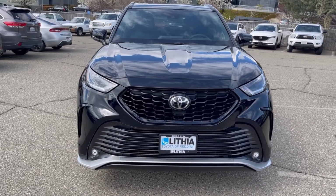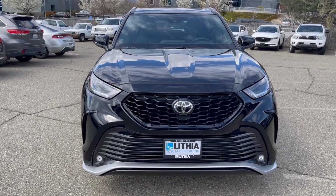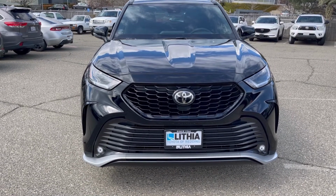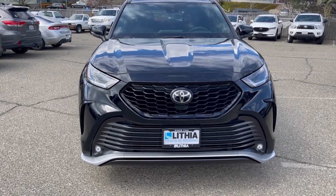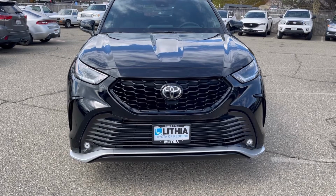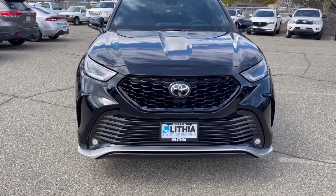Starting here in 2021, Toyota brought back a very popular trim package for the second year of this generation of Toyota Highlander. Before 2020, the 2019, and a few years before that, we had an XSE version of the vehicle, which is the luxury sports edition of this vehicle, and it typically had quite a bit of difference in looks. Not so much anymore, but I'm going to go over the quirks and features and different things that you see on this vehicle versus the standard Highlander, either in the LE or XLE or Limited.